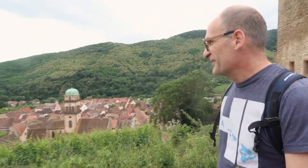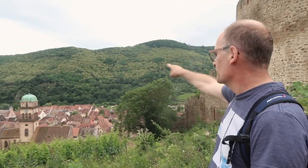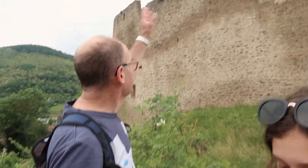Kaysersberg is a country in Alsace. It's a nice country, a wine country. You have wine all around the country. And here you are, the castle. On peut monter en plus. Hein.